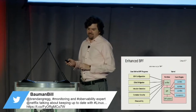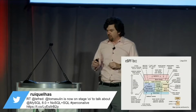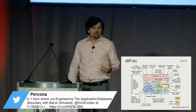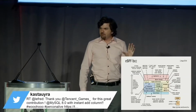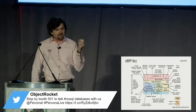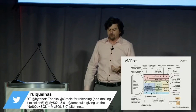I'm particularly interested in the observability angle, and I've been creating tools. This is the eBPF BCC tools that are open sourced. I've drawn a diagram of the kernel, just a generic diagram, and I've shown where the tools fit in and what each of them do. There are tools for looking at file system performance. There are tools for looking at the scheduler performance and so on.